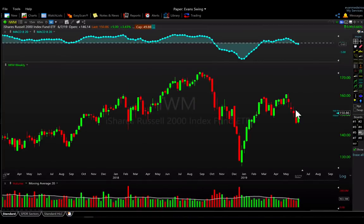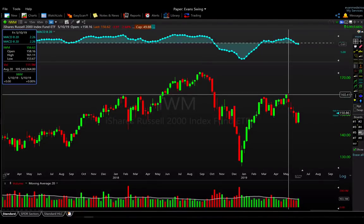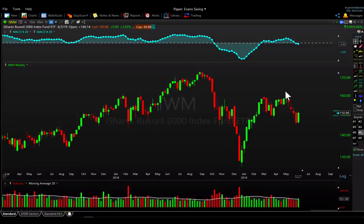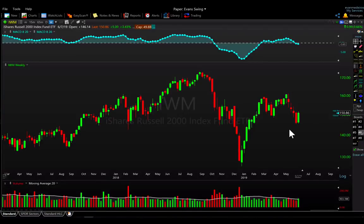Look where the IWM is. It's trading almost 6% under this prior relevant pivot that it was at back in the beginning of May. And of course, this level is nowhere near the all-time highs back up here around 173 made in September of 2018. So from a price structure perspective here, yes, this was an impressive week.